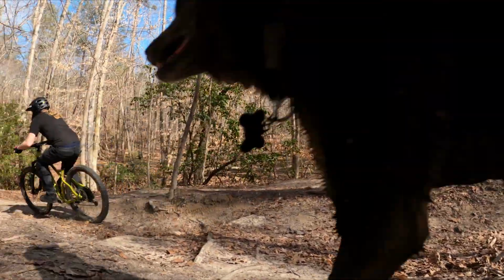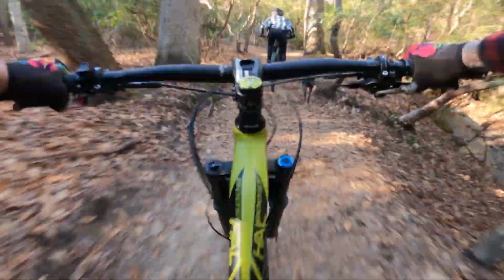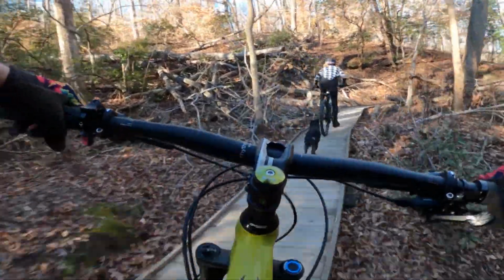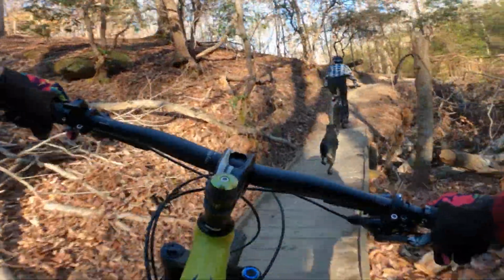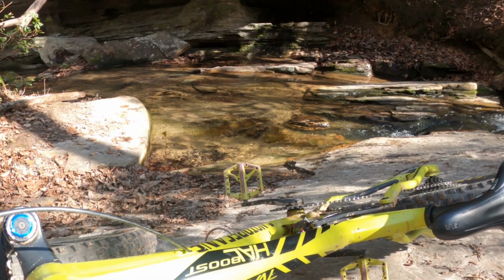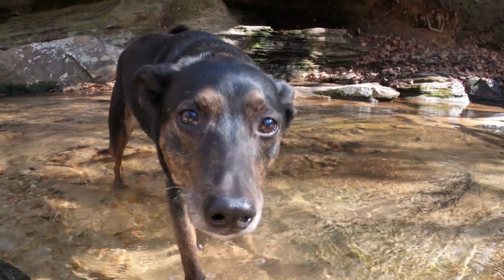This trail is great for practicing your cornering, as the initial downhill section has a dozen or so corners, most of which are pretty tight. The first half of the trail is all downhill, and when you get to the wood bridge over the creek, you will see the split to either continue on the main trail or do the more advanced loop. The creek is a great spot to cool off on a hot day or for your trail pup to grab a drink.